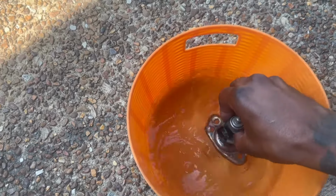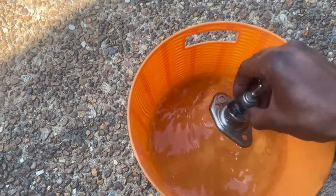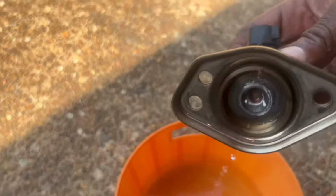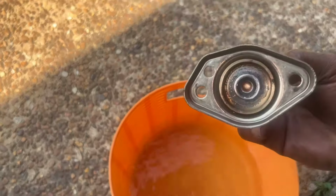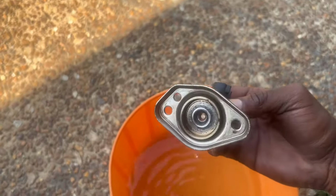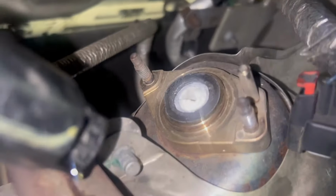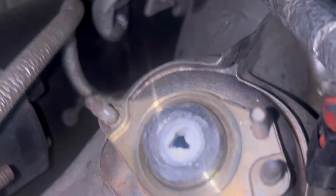Get us a nice clean dry rag and wipe it out. Yep, let's get us a rag and wipe it off. All right, here's another look before we start to clean this thing out. Definitely not supposed to look like that.